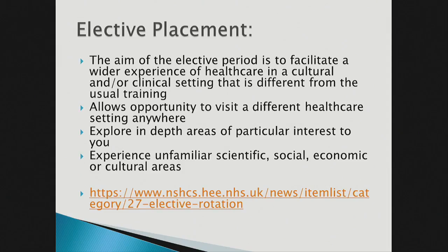So this is one bit of it we wanted to mention, it's not all work. You do get a bit of time to go on elective placement as well, which is similar to what they do in medicine, kind of. The aim of the elective is to facilitate a wider experience of healthcare in a cultural or clinical setting that is different from the usual STP, NHS kind of training. So we know people, you can literally go anywhere. It can be down the road to Timbuktu. It really doesn't matter. Our friend went to Sri Lanka.